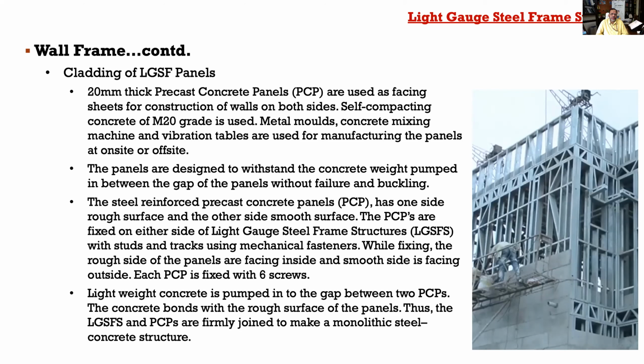What you do is you bring the concrete mixing machine and vibration table, and then you can do this. These panels can either be made in the factory, or they can be made at the site. In this present project, these concrete cement panels are being manufactured at the site itself. So what you require is a metal mold, a concrete mixture, and a vibration table where these panels can be made and then cured.